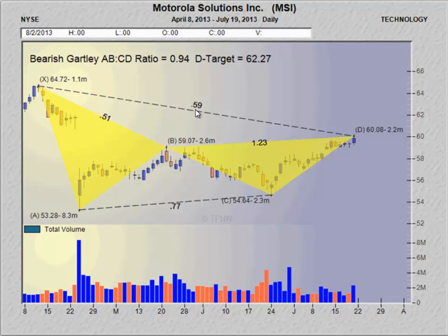Now, when this was included in the Gartley scan Friday evening, it had only retraced a 59 to 60% retracement. Now, ideally, Gartleys come back to a 0.786 retracement. So you could have waited for this to increase a little bit further, coming into the exact ideal Gartley pattern. But what's important to take note of also is the A to B to C to D ratio. And we're almost perfect at a 1-to-1, which is ideal.